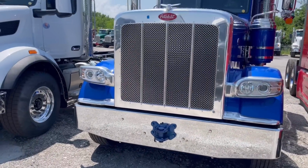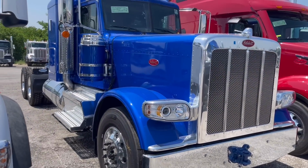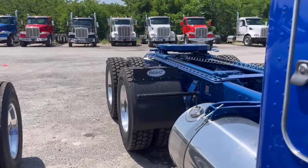Nah, you're good. Check it out, boys and girls. We're here in Denton, Texas. I found the new unit. Whoop, doggy. Check that out. Dang, this thing looks so sick. Oh boy, look at that hitch.